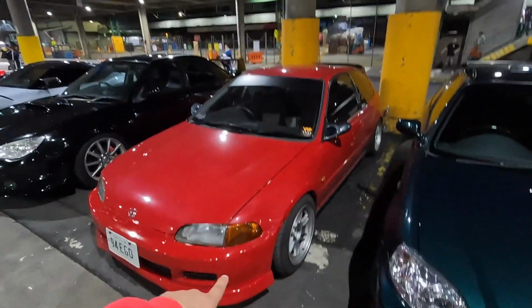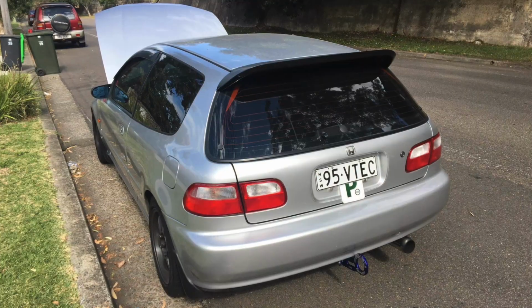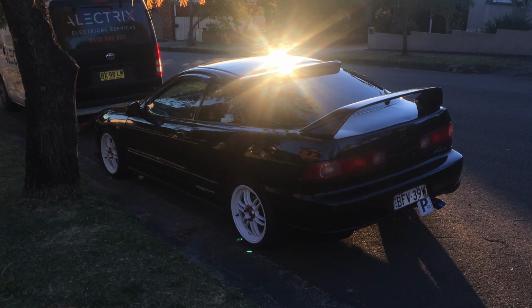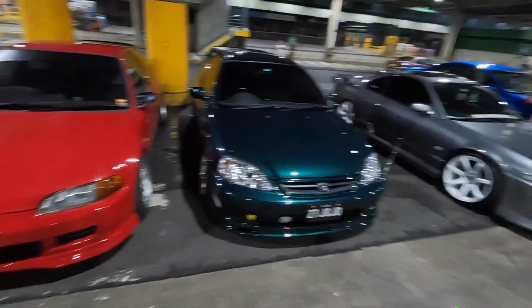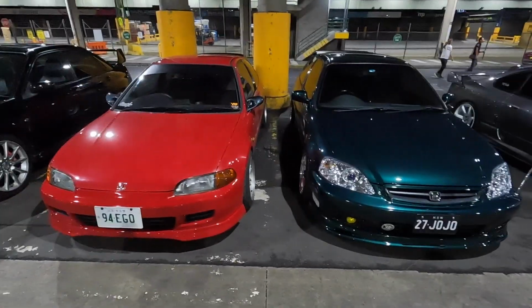And if you guys don't know, I used to own an EG Civic and it had a DC2 Type R engine swap in it, and mine was silver. I'll put up some photos of my one here. It was absolutely amazing, one of the funnest cars I've owned. And yeah, I also had a DC2 Integra. It's my first car, so yeah, I absolutely love Hondas. So seeing these parked next to the S15, it makes me really happy. It makes me wish they were mine, to be honest. We had a DC2 with us as well, but yeah. Still, it's a lot of fun.